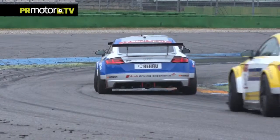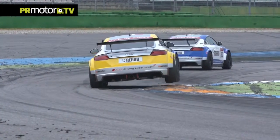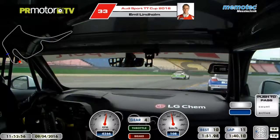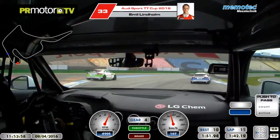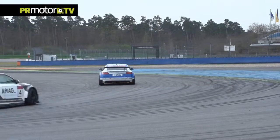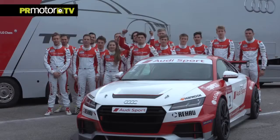We could see already at the official training day today, we had 6 cars in the 5/10 region lap time wise, and that was a good mixture of rookies and drivers from last year. So my expectations are quite high that we're going to have a good mixture on the podium.